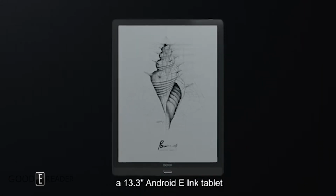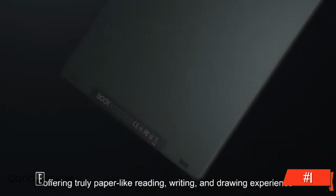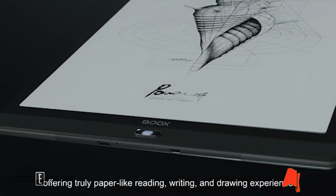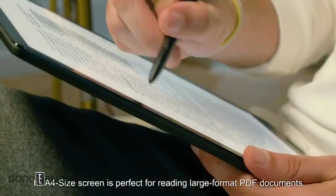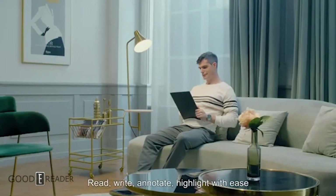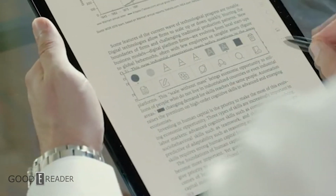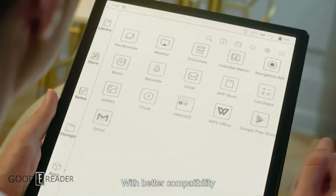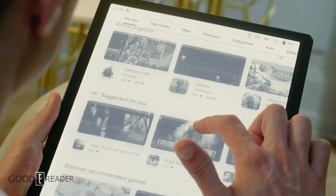Number 1, the Max Lumi by Onyx Books. This thing is honestly just off the rails. There's nothing that it doesn't have, and it's only $80 more than the Quaderno. This thing is 2200 by 1650 with a 64 gigabyte storage. It has dual speakers, 4 gigs of RAM, Wi-Fi, Bluetooth. It can act as a secondary monitor under its own power with no power cables required. It has Google Play and it has a glow light.